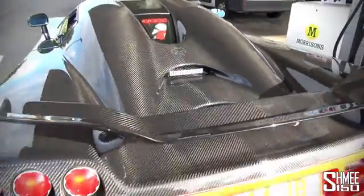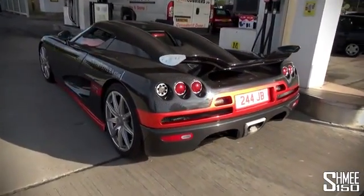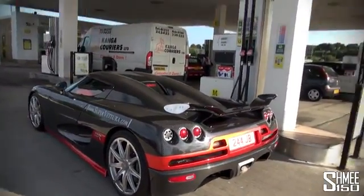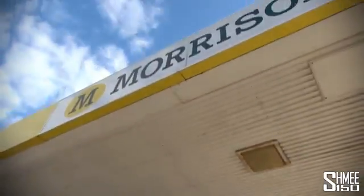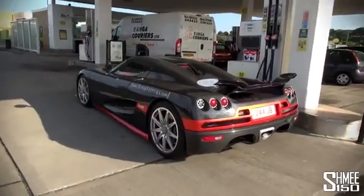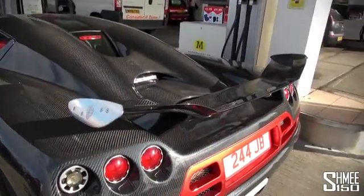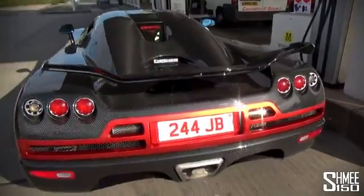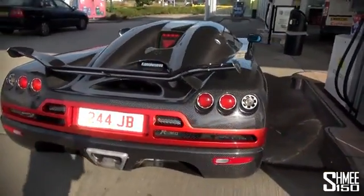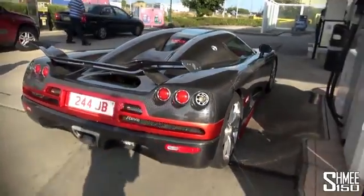And absolute pleasure, smooth, comfortable, far more normal than I perhaps expected, but we stopped here now for a petrol fill up at Morrison's, as you do with a Koenigsegg. Should probably also add, this wing is from the Trevita. The whole car, when it was upgraded, it was all done up interior a bit and so on, but we're just going to head now out onto the ferry.